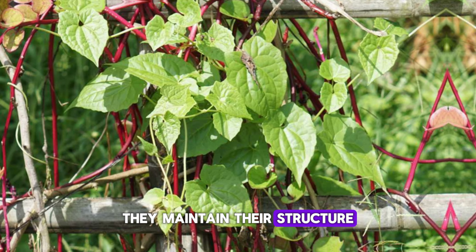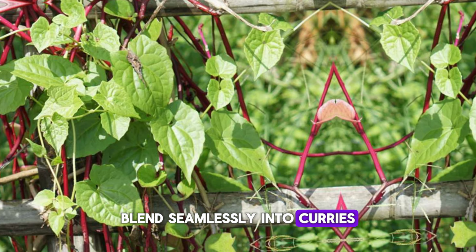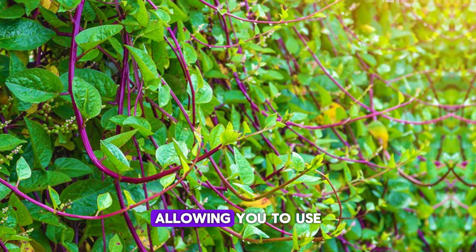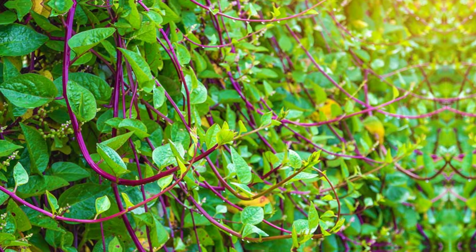They maintain their structure in stir-fries, add body to soups and stews, blend seamlessly into curries, and taste fantastic when sautéed simply with garlic or onions. Even the stems are edible, allowing you to use nearly every part of the plant, maximizing both flavor and yield.